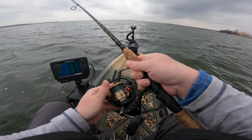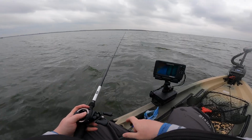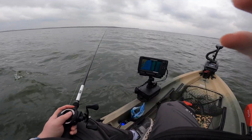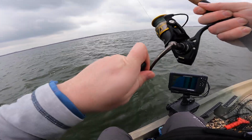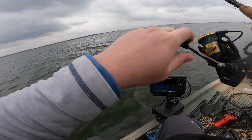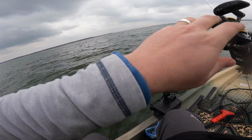Nice. Okay, all the lines are set. Now it's just a waiting game. Hopefully we get some action quick. Okay, we're hooked up. Let me see if I can keep this fish on. That did not take long at all. Only about 5 minutes in the water, if that.